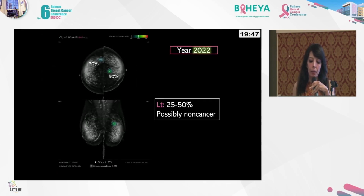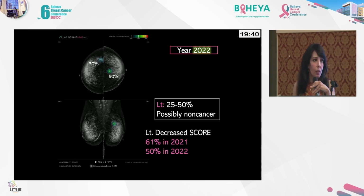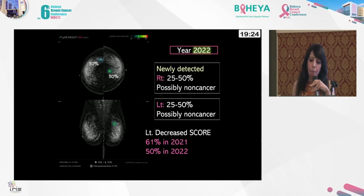And then in the follow-up, I found that the AI had decreased the percentage to 50%. So it was in 2021, 61%, and in 2022, when I gave it the follow-up, it's 50%. No need to get the magnifying glass, no need to trace the breast all through to find the calcification. It targeted the same area and decreased the percentage. Thank you, AI. I have saved a lot of time going through the follow-up cases. And it detected in the right breast another new lesion in the dense breast, which also would be very hard work for me to go through all this glandular tissue, giving it a possibility of 30%, possibly non-cancer.